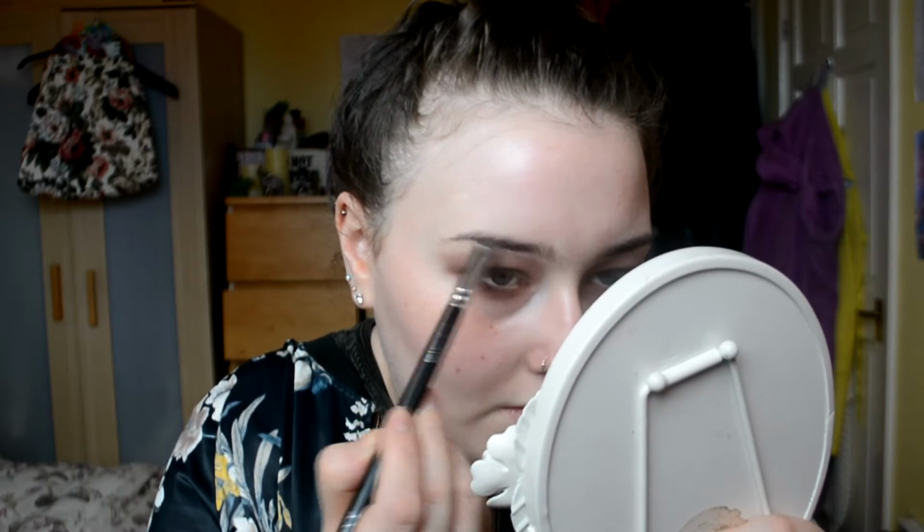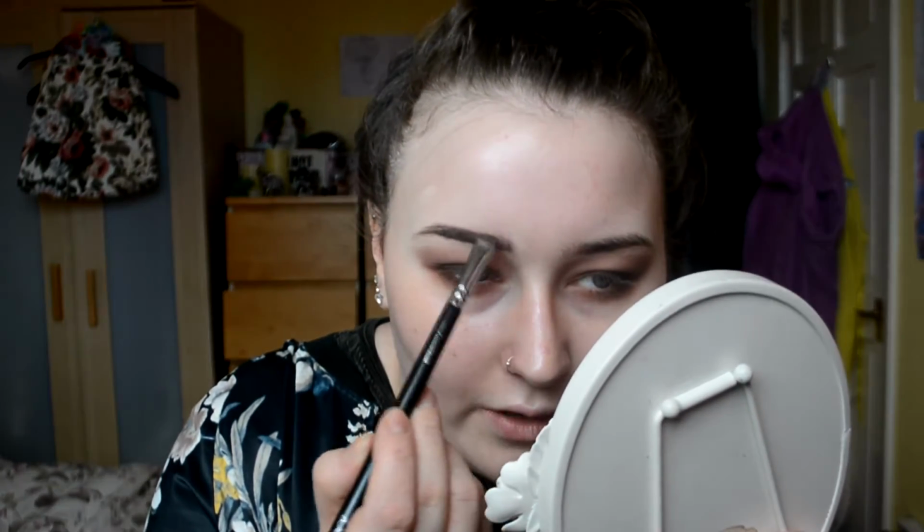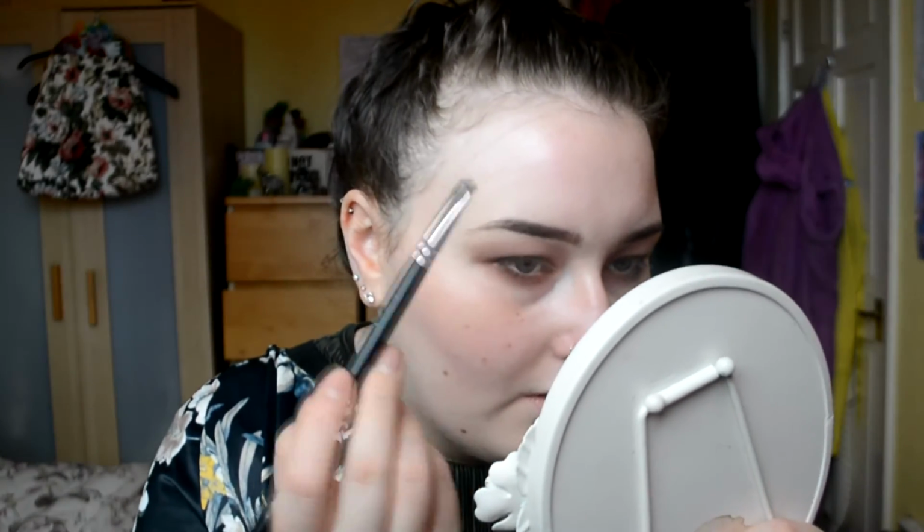I feel like I'm doing this in the weirdest order possible, but now I'm going to do my eyebrows. And because you did carve them out, you should have more of a guideline to follow, so that it's a bit easier.